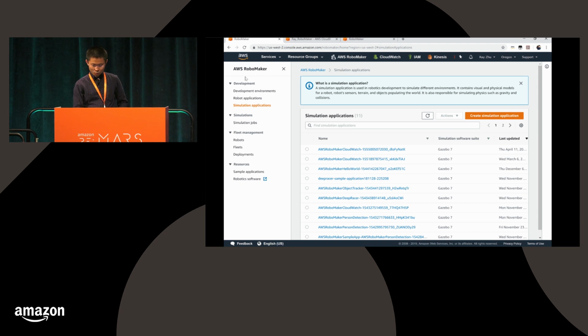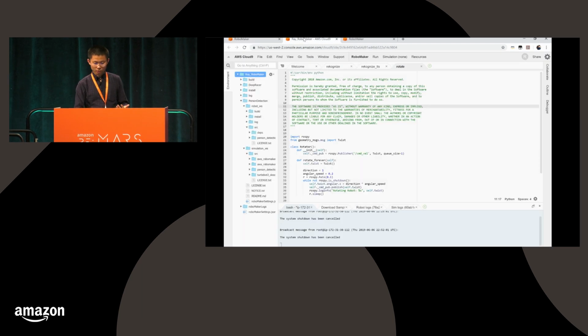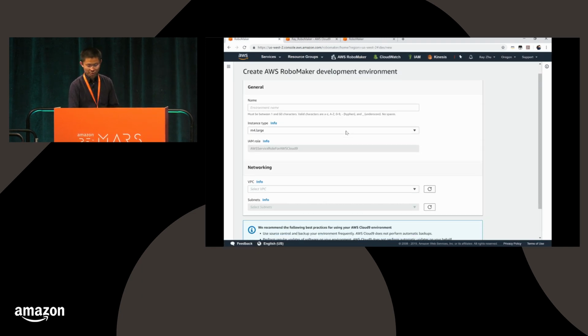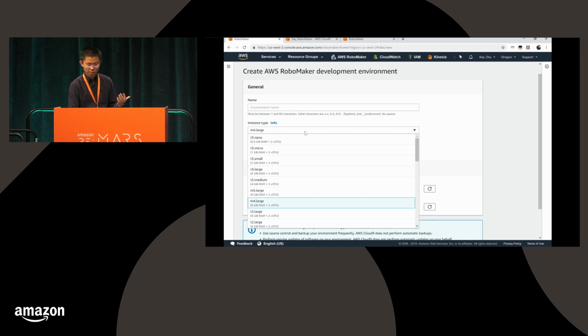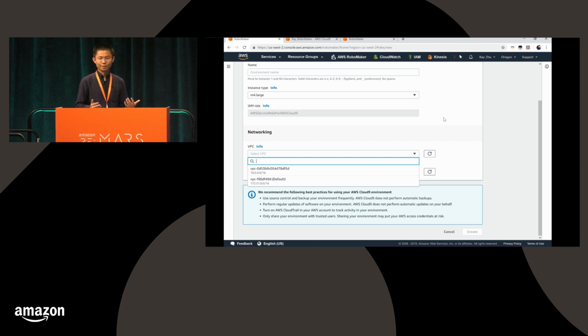This is the RoboMaker console. If you look at the left nav side, you can see at the top, these are 3 different panels for our development capabilities. First, we've got a dev environment, which is a Cloud9 environment where you can write your application code on. Here, if you try to create an environment, it'll let you pick, as I mentioned, different size of EC2 instance. You can pick a small instance or CPU computing intensive or memory intensive instances.